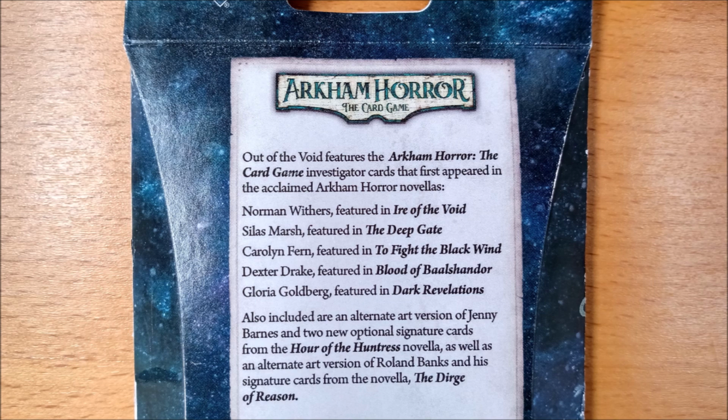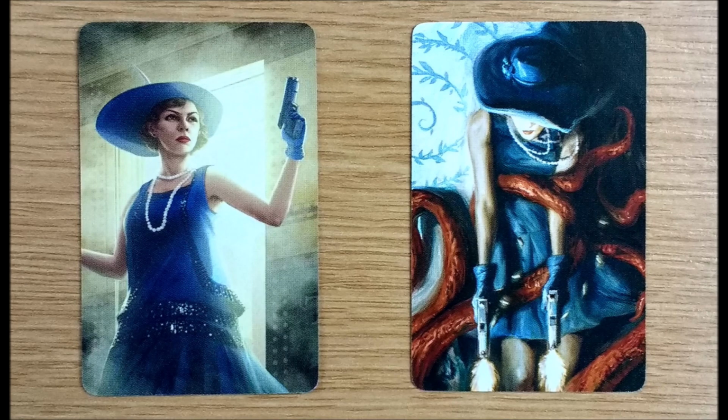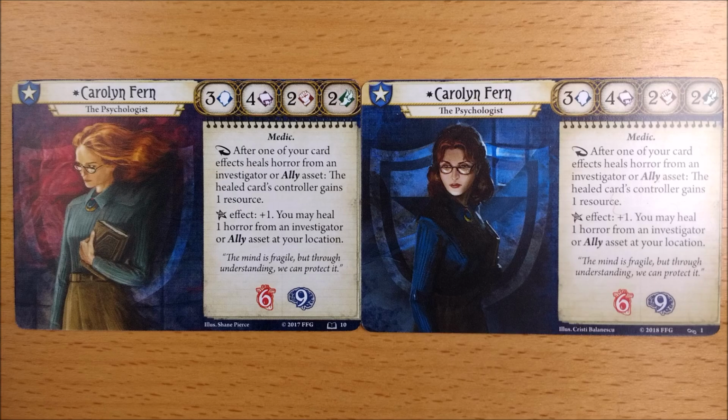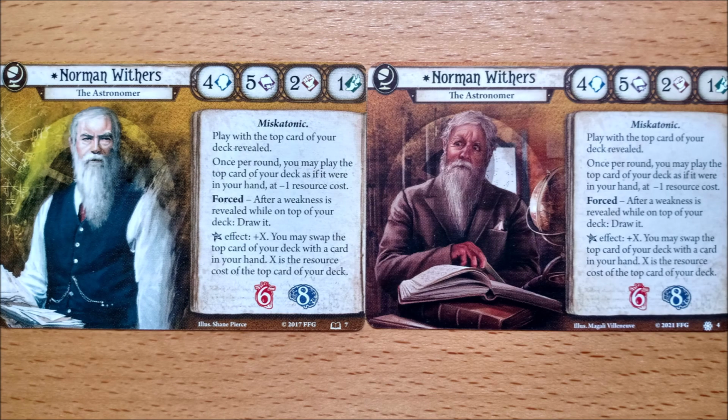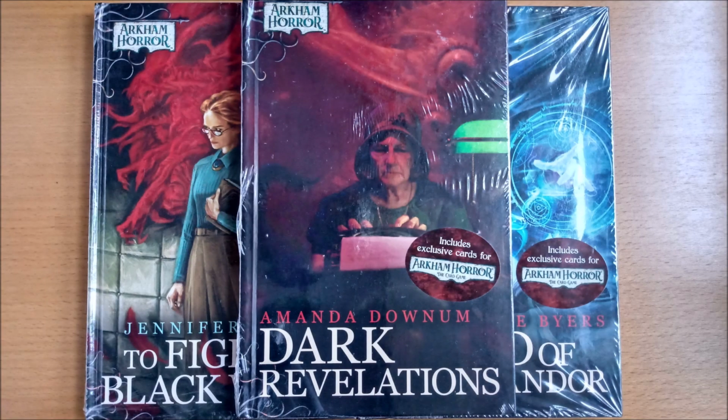The investigators are listed in this weird 5-2 split, as Roland Banks and Jenny Barnes were already in the card game when their novellas were released, but the others debuted in novella form, with replacement cards before their base versions were ever seen. As of the Scarlet Keys, we haven't had the standard version of Gloria Goldberg released yet.